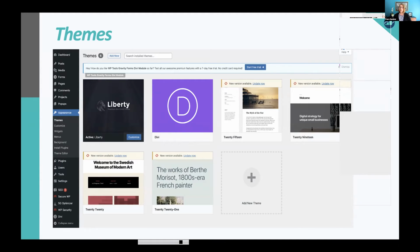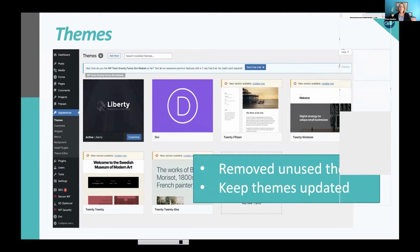Anyway, what you want to do is remove the themes that are taking up space. You just don't need them. Next, you want to keep the themes that you have updated. Themes that are outdated are a potential security risk. So get rid of those themes, trash them, dump them, just keep the ones that you're using.